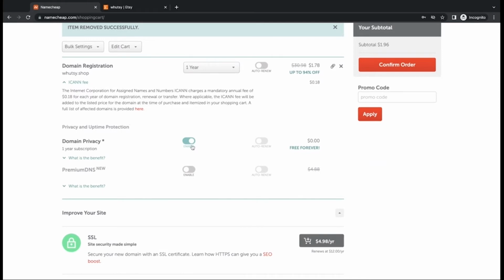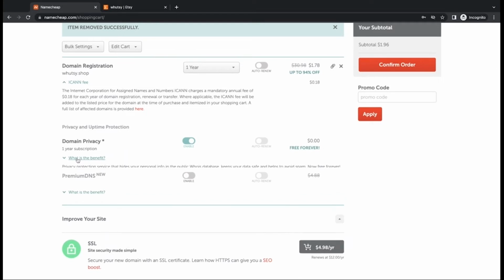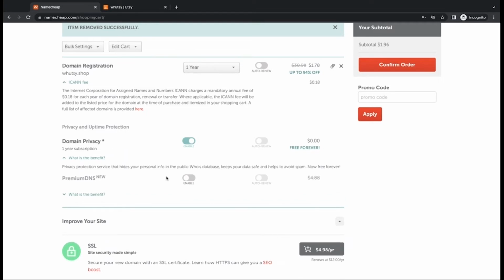You want to have this enabled because they offer this for free. And what is domain privacy? Well, they tell you all about it. Privacy protection service that hides your personal info from the public WHOIS database, keeps your data safe, and helps avoid spam. So this is one of the big things that I love about Namecheap.